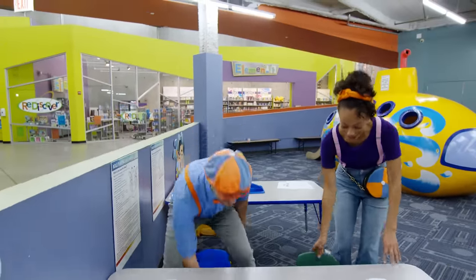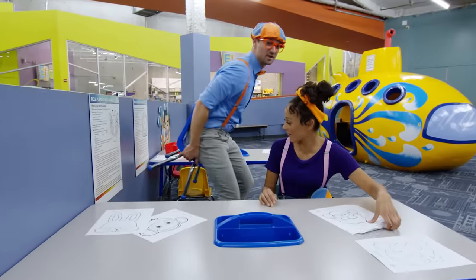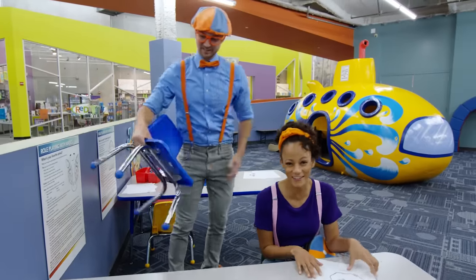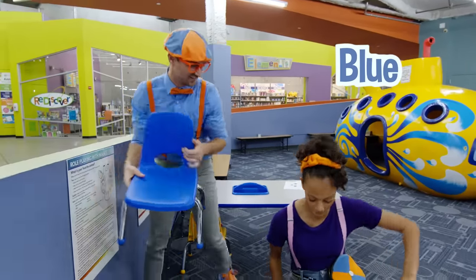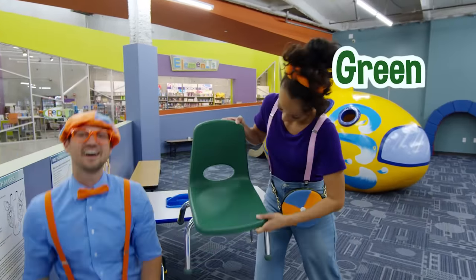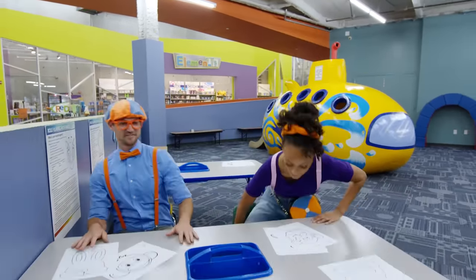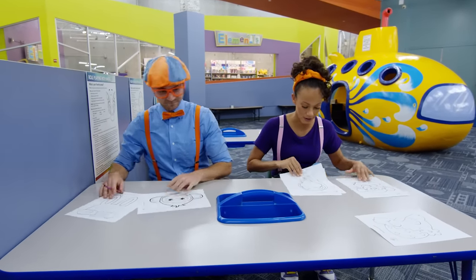Whoa. Check it out! Yeah, a place you can sit and color. Yeah, and look at these cute chairs. Oh. They're so little. Yeah, and it's the color blue, one of my two favorite colors. Yeah, hey, what color is mine? Whoa, check it out. Green. Wow, cool. Whoa, I feel really short. Me too. All right. Okay, let's see.